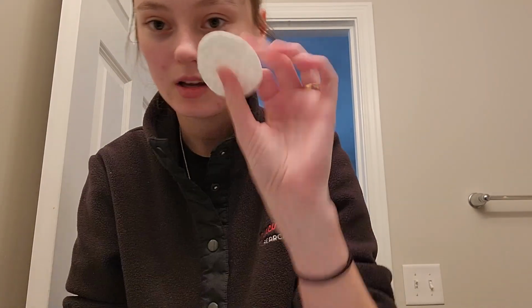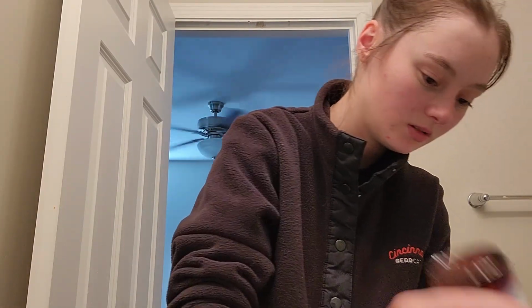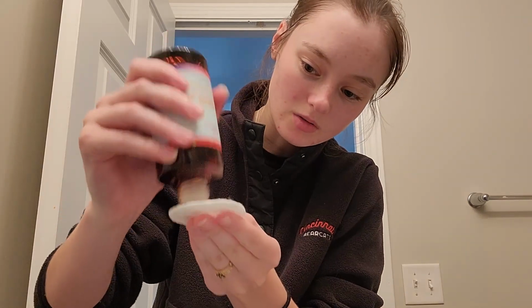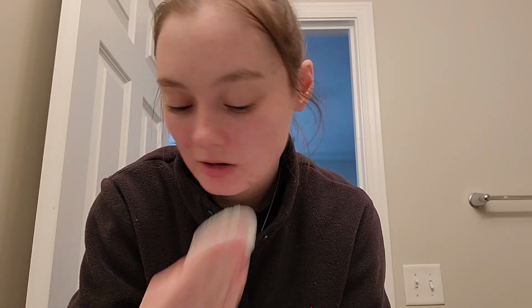Okay, so again, I got my cheap cotton pad, disposable. Maybe if I used them more often, I'd get reusable ones, but I really don't. This does seem to come out slow. I don't know how much you're supposed to use, but it's certainly not pouring out. Oh, it does smell like vanilla. I'll tell you that. That smells pretty good. Yeah, I don't know. This feels nice.